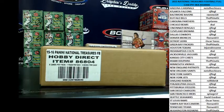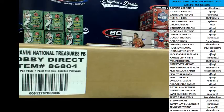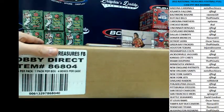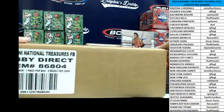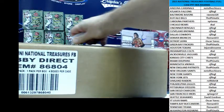We are here to do a 2015 National Treasures Football Full Case PYT number 64. All the teams and their owners are on the right hand side of the screen, so let's get to this. Hobby Direct. The five that are coming on Wednesday will be Hobby Direct also.